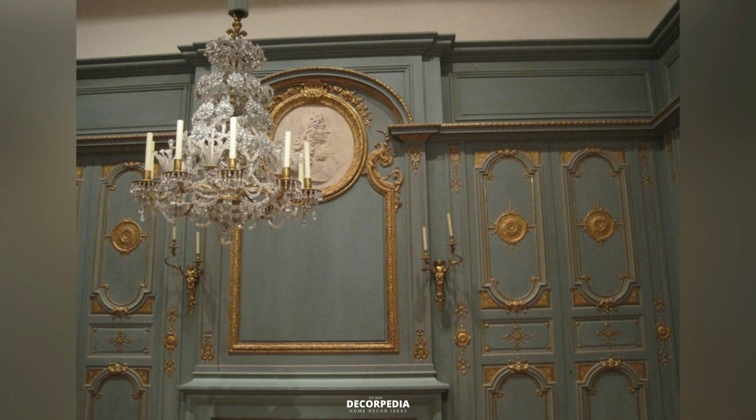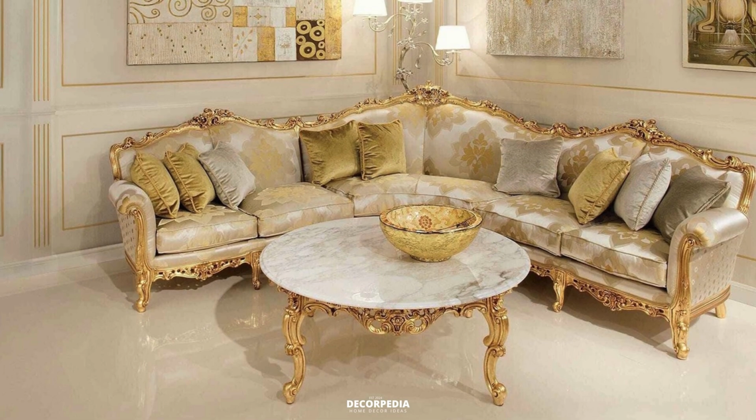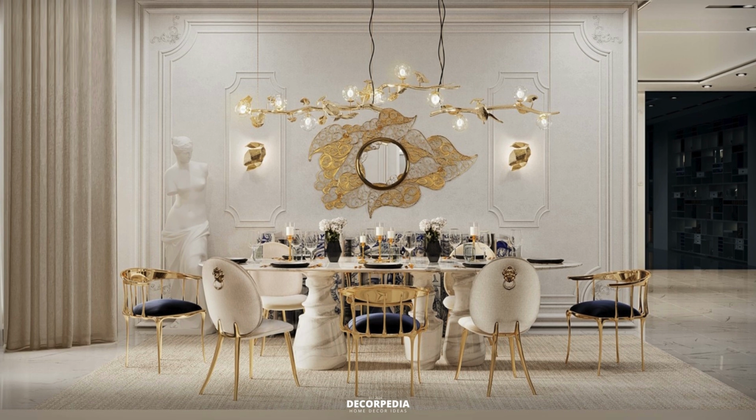How important are mirrors in Baroque interiors? Mirrors play a significant role in Baroque spaces, often framed with intricate gold leaf detailing. They not only enhance the sense of space and light, but also serve as decorative focal points, reflecting the room's grandeur.